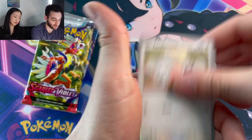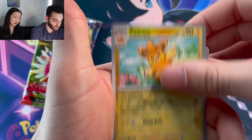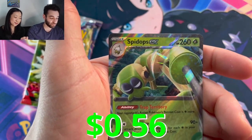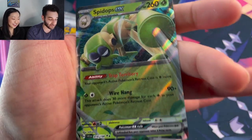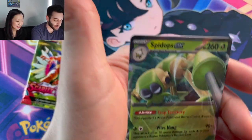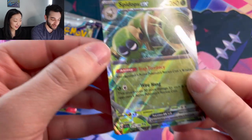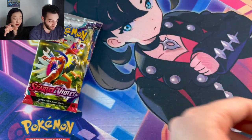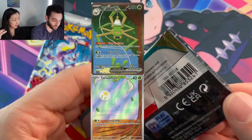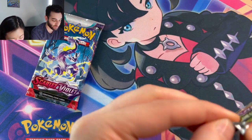Tom the Mouse, a Titan, Flaaffy, Youngster, Homo, a Squawkabilly, and a Spidops! Yeah, I got you today. Oh my god. Old Man Spidops. No offense, but one of my least favorite. Yeah, same. Spidops. But it is cool how he has that card that connects. Or those two cards that connect to be full art or whatever.